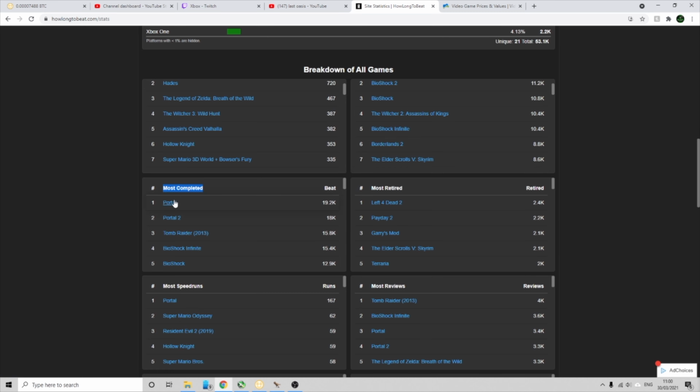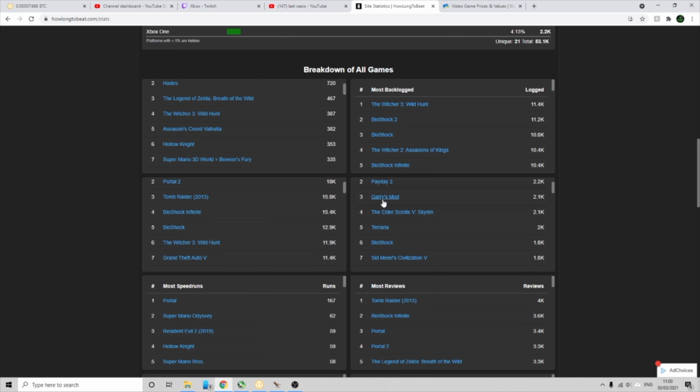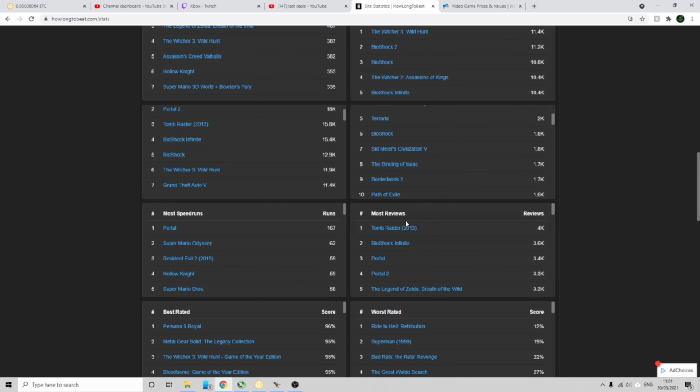Most completed is Portal, which is really interesting. I find this really cool that you can see all these different stats. Witcher 3 is also the most completed, even though it's the most backlogged. That's interesting. GTA 5 as well. Most retired is Left 4 Dead 2, Payday 2, Elder Scrolls Skyrim, Garry's Mod, and yeah, these are just fantastic stats. I love this. Most speedruns, Portal, Super Mario Odyssey, it doesn't surprise me.